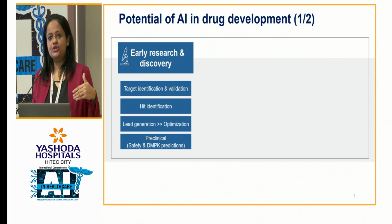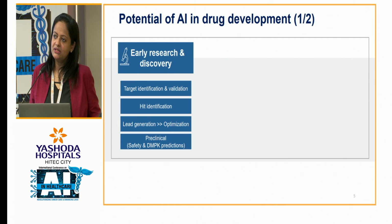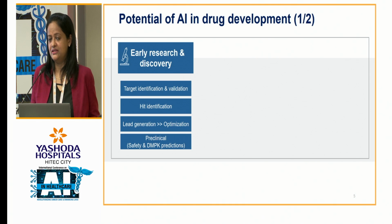Now, the next step would be the lead generation, which is basically the optimization of the hit to the lead. And that includes optimizing our chemical properties as well as optimizing the biological properties in terms of how well it binds to the target and how long it stays bound to the target and properties like that.